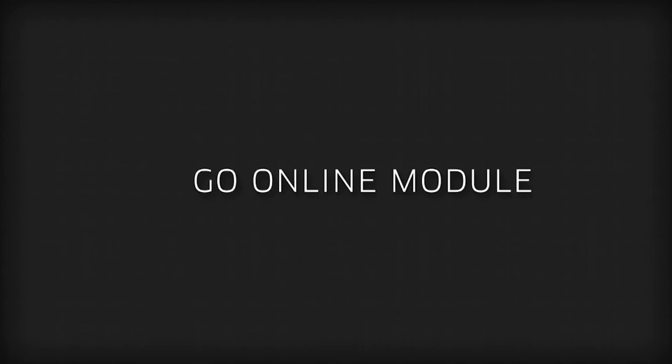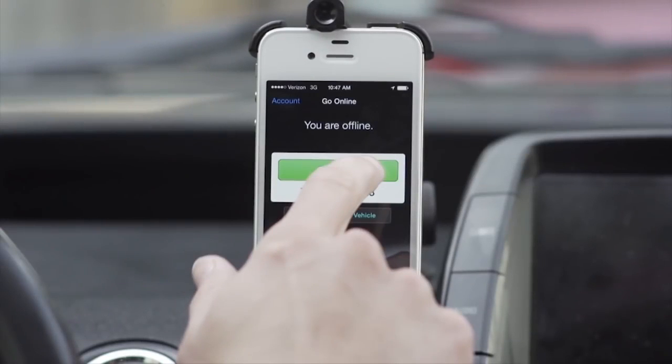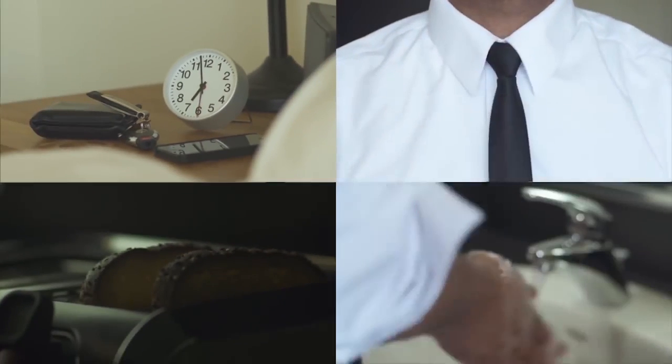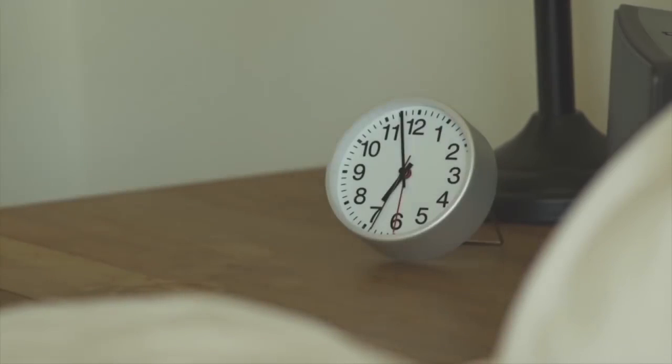Go Online module. Once you sign in and select a vehicle, you will see a button that says Go Online. Before you go online, we suggest you are in your vehicle and ready to pick up a rider. We suggest staying offline if you're about to go in the shower, are eating, in the bathroom, or any other situation which will prevent you from driving to the rider immediately.